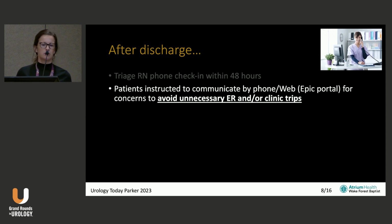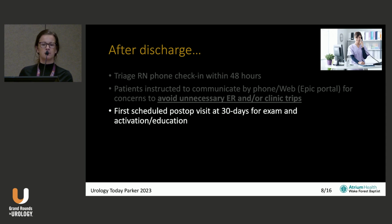After discharge, the triage nurses will call them about 48 hours later, so the day after they're discharged. We really try to encourage them to use the web portal if they have any additional questions. That's probably the quickest way for them to get to me. Most of their questions will go to the physician, which then gets forwarded to me. Then I'll answer them, or call them if they need anything. But again, I'm the one they're going to be seeing at 4 weeks, so they usually like talking to me anyway.